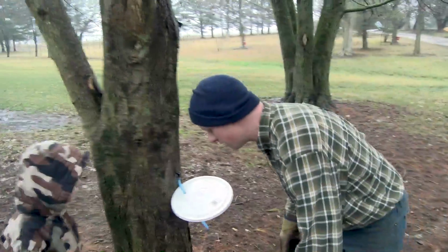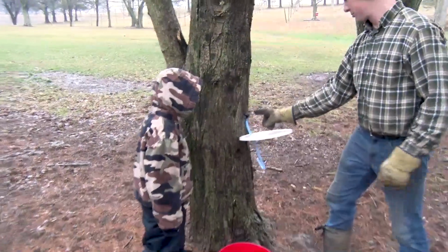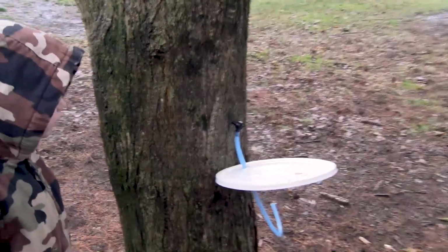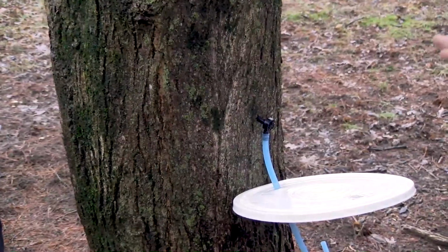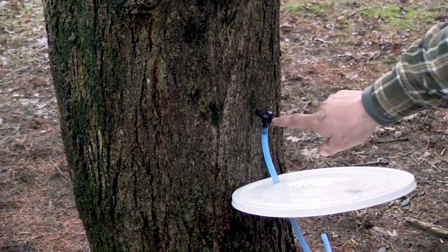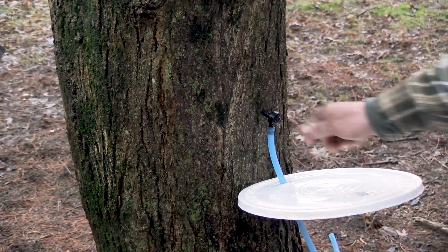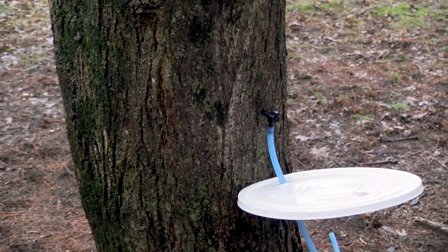But anyway, when I set the taps, what I do is I take a drill bit and I drill into the side of the tree there at a slight upward angle. That way the gravity will make the sap run out. And then we take a rubber mallet and we tap just on the end of the tap here. That way it seats in the tree and doesn't pull out easily.